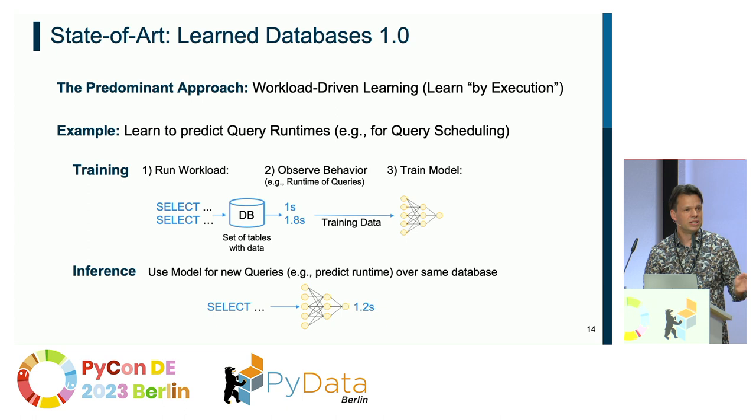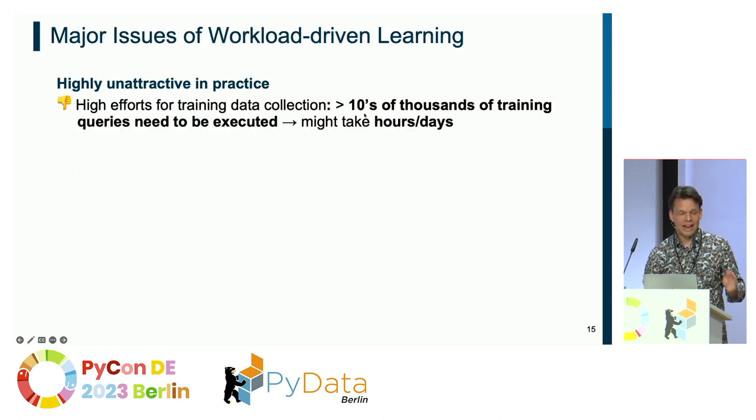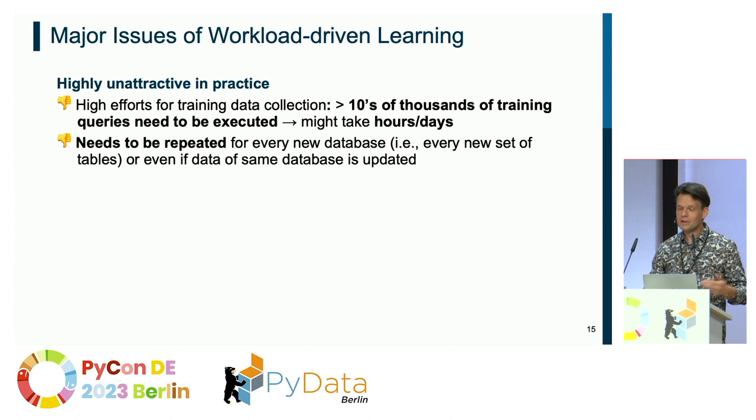I've shown it here. You need to run queries to train your model. And in fact, what you need to run is thousands of queries just to learn a single model. To learn one runtime prediction model for one database, you need to first run 10,000 queries, which might take on its own hours or days, depending on the size of your database. And then you can train your model. And when your database changes, when you have updates on your database, or if you need to support a new database, meaning a new set of tables with very different data characteristics, you need to rerun these queries again. So you need to run again 10,000 queries.